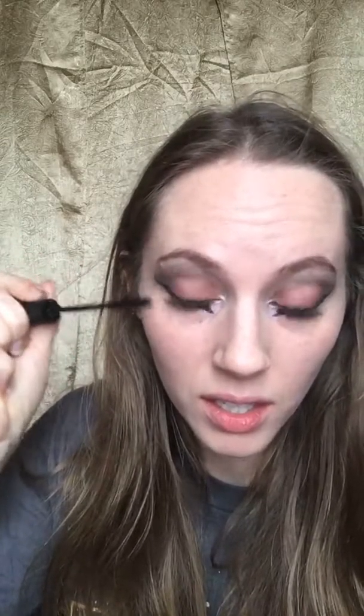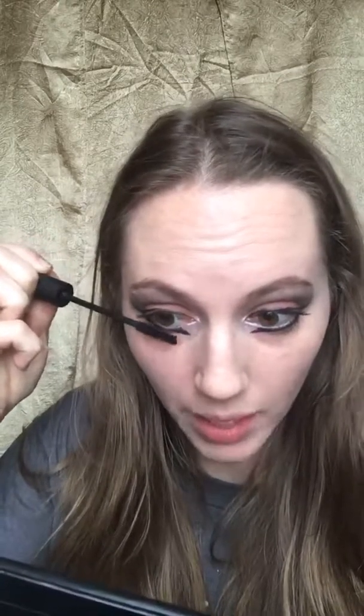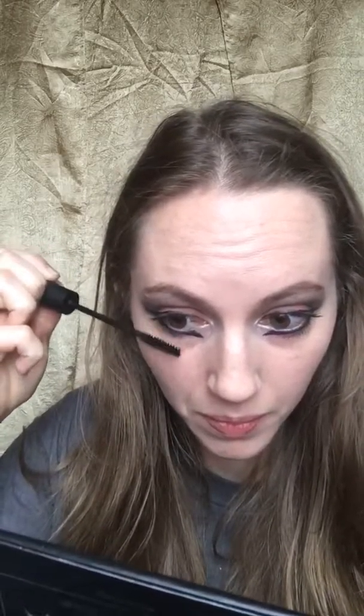Alright. So I actually have my mascara sitting in a mug of warm water, because it is cold. That just helps because it has a beeswax formula in it. It just helps loosen it up, especially if you're having some clumping problems.